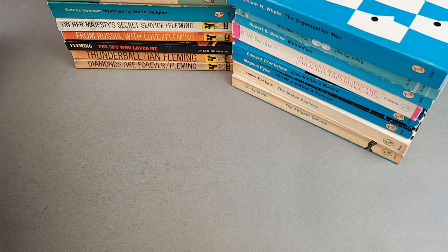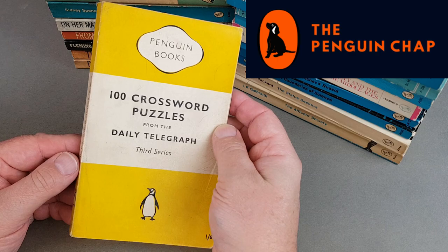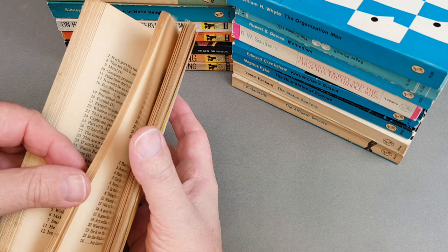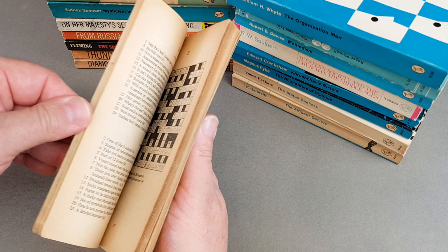Now, I did also have a very small order from Drew the Penguin chap, and it included two under 1,000 titles that I needed. The first one was this one. It was 100 Crossword Puzzles. Now, I think pretty much all the puzzles have been completed, as you can see, they've been done in pencil, but in all honesty, I'm not going to go through and rub all the clues and all the answers out, because it's just too much work. I just don't want to do it.